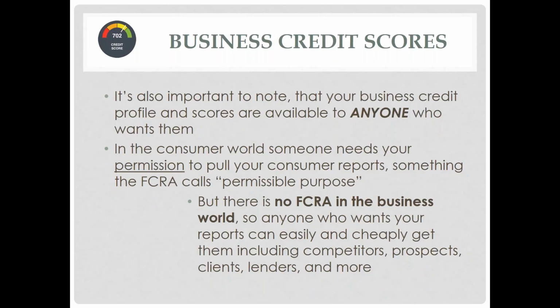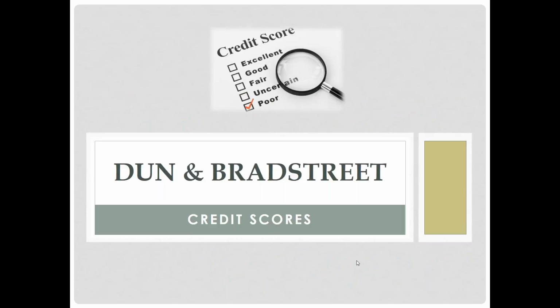It doesn't need to be a lender or a supplier. It could be a competitor. It could be your prospects, your clients, your business partners. It could be somebody looking to invest in your business. You need to know this is public information that anybody can obtain. It's not just something that is reserved for lenders, credit issuers, vendors.